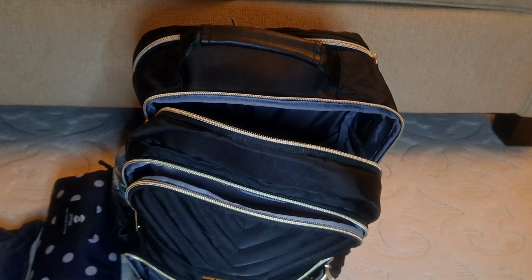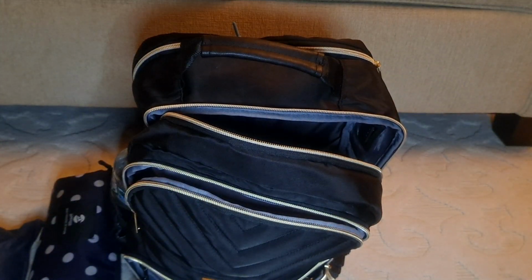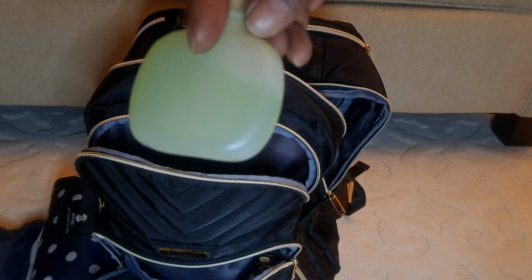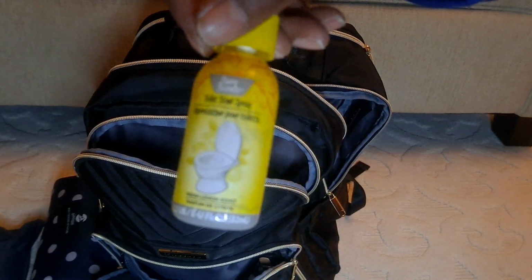Okay. This is my sanitary bag. Cosmetics. Bandana. Some change I just put in there. Some cleaner wipes, like if you ate and you spilled something on yourself, you can wipe it off. Shout wipes. Some feminine wash up. This is some bathroom supplies from Dollar Tree, the fake potty.